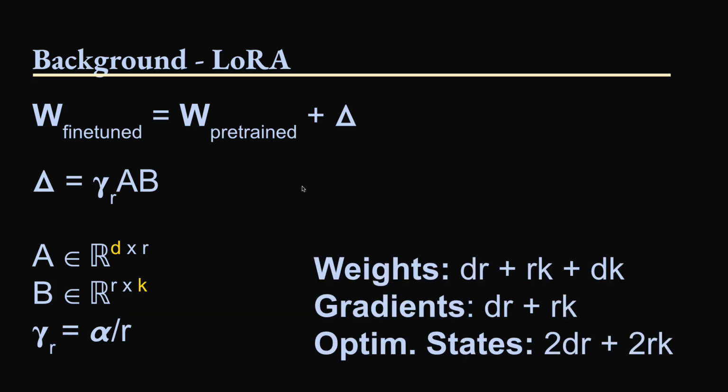And as we're looking at LoRA training, there are 3 things that we consider for memory. I mean, there are other things as well, but 3 main things. We look at the weights that are being stored. So we have our weights of matrix A, which is D by R, plus R by K, which is matrix B, or adapter B. And then we also have to store our pre-trained matrix, D by K. The pre-trained matrix is going to be used in the forward pass during training, so we do have to store the pre-trained weights. The gradients, however, are only going to be for our adapters. So we have D by R plus R by K parameters that we have to store for gradients.